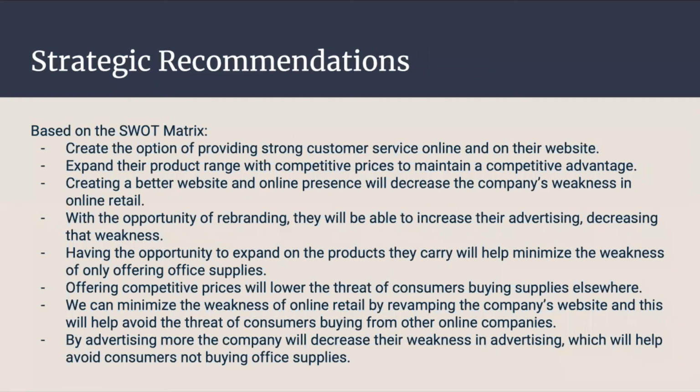Lastly is strategic recommendations. Based on the SWOT matrix, our recommendations are to create the option of providing strong customer service online and on their website, and expand their product range with competitive prices to maintain a competitive advantage.